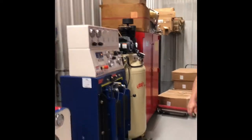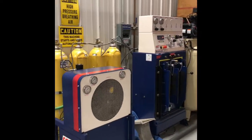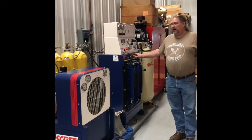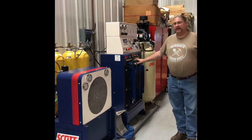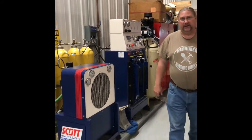Here's our fill system for the firehouse. This is the fill system for the air tanks for the firehouse. Again, this is how we fill the air bottles normally. After a fire, if we come back and they're empty, we bring them over here and we fill them up and we put them back on the trucks again.